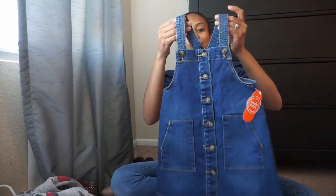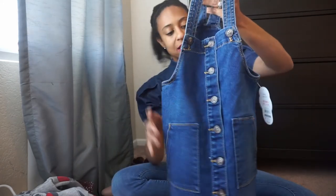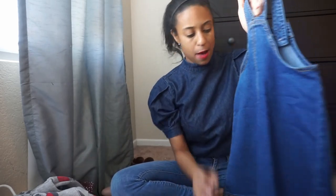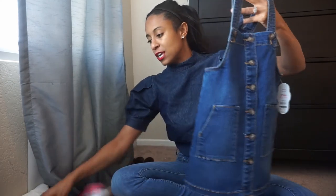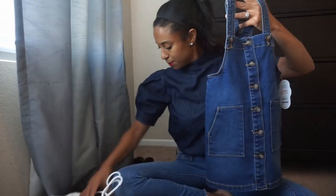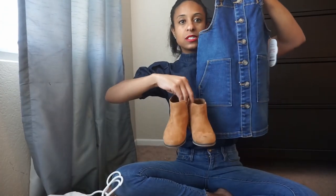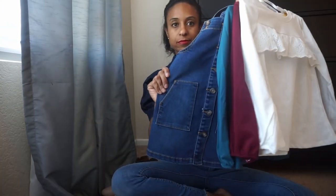Okay, and then another basic that I picked up with it was this little jumper from Walmart, and it was $9.97. And all of the Walmart stuff, well, these two items are the Wonder Nation brand. I thought this jumper was really cute, and it would go cute with any of those basic tops that I picked up, with maybe these boots. It'd be really adorable. I'll put them all together. And then with some boots.